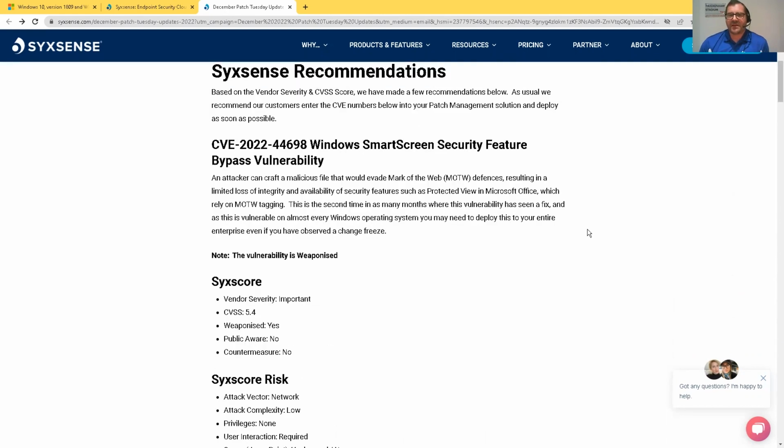So my first recommendation is CVE-2022-44698. This is a Windows SmartScreen security feature bypass vulnerability. What is interesting is this is the second month that we've had this particular vulnerability fixed. So this is the second month in a row, and we hadn't seen one of these for the whole of the year. This particular vulnerability is a mark of the web vulnerability.